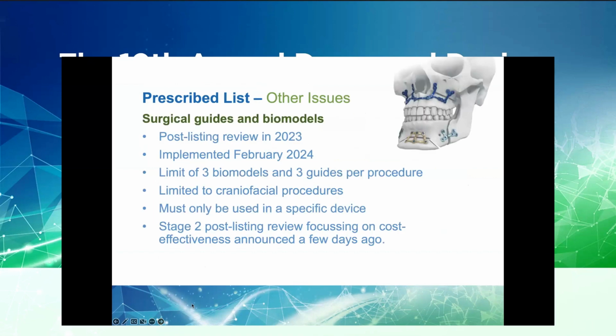So just a few other issues: the surgical guides and biomodels. I put a picture there in case you're not familiar with what these are. These are biomodels for complex surgery and guides for where the surgeon puts the screws in, so everything fits, and these are designed for individuals. There was a post-listing review in 2023 that was implemented in February. Basically it was decided that for each procedure, there should be a limit of 3 biomodels and 3 guides per procedure, regardless of how many actual implants were being used. And this was completely limited to craniofacial.